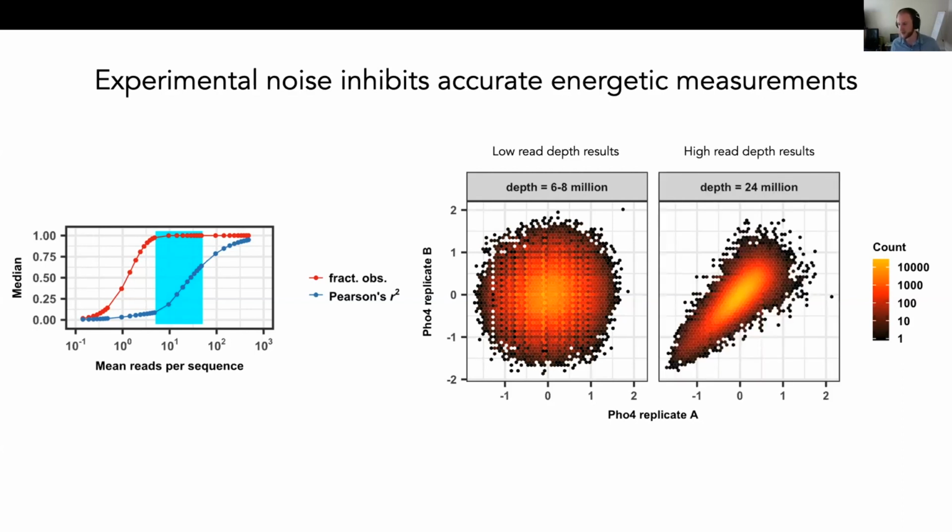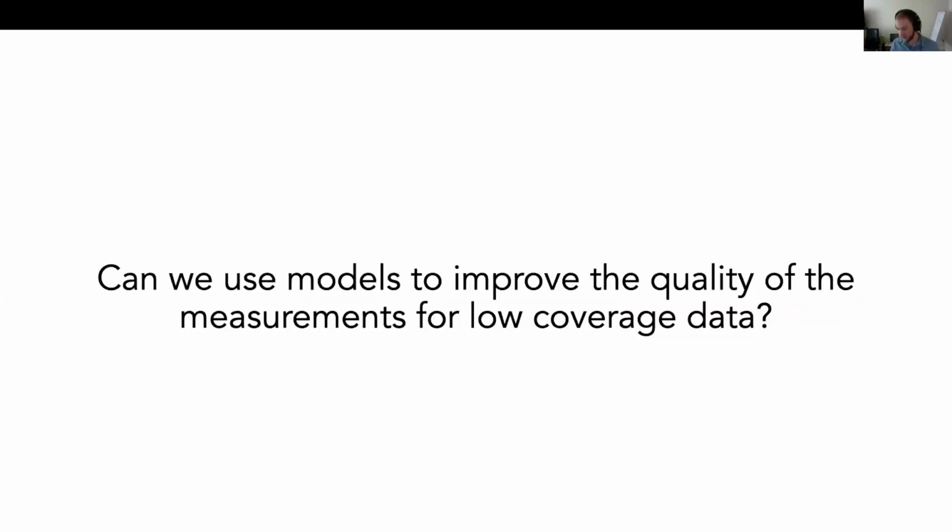But again, the problem with this is that if we run all of these experiments at really high read depth, it's going to cost us a lot of money. And we'd really like to avoid that. So we thought to ourselves, we might be able to use some type of modeling to extract and separate the signal in the data from the low read depth experiments from the noise. And so we wanted to see if we could do that.